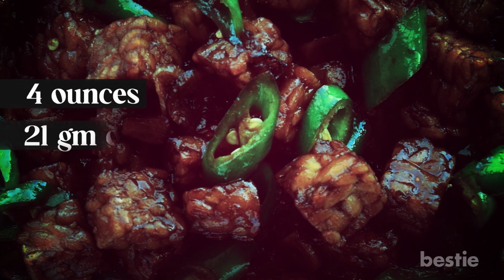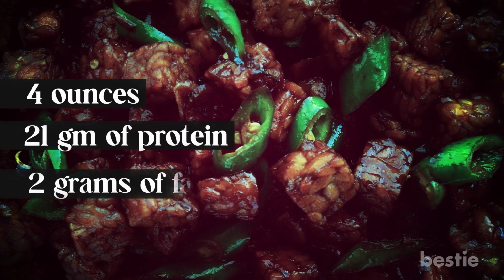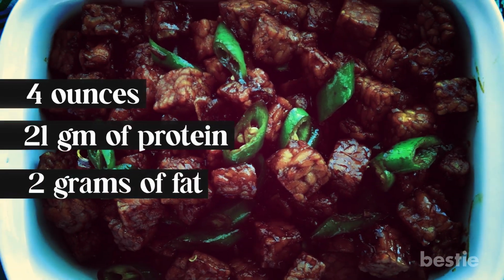A serving of tempeh weighing around 4 ounces gives you around 21 grams of protein but only comes with 2 grams of fat. Tempeh is a wonderful addition to any weight loss diet.